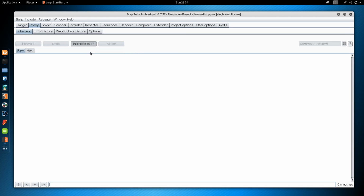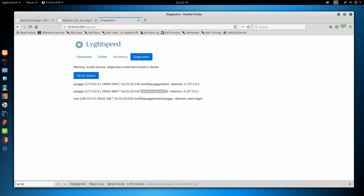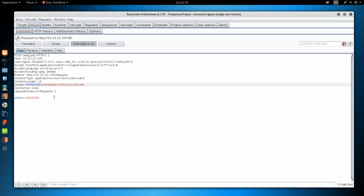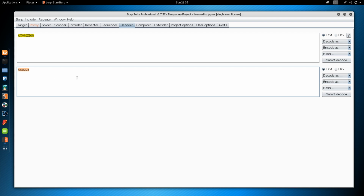So let's make sure Burp intercept is on and go over to FoxyProxy and make sure we use Burp to intercept all URLs. Now click verify status, and going into Burp, we see a check with some base64. We don't know that's base64, but it looks like it to me. There's no equals on the end, but copying that, going over to the decoder tab and decoding it as base64, we get Quagga.